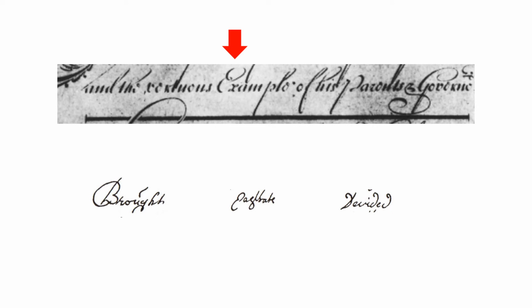Here are some more tips. Capitalization was not standardized during the colonial era. Often, regular words would be capitalized within a sentence, as in the word example here. It's not unusual at all to see words like these examples capitalized in the middle of a sentence. So don't assume the word is a proper noun or a name just because it starts with a capital letter. By the way, these are the words brought, estate, and divided.